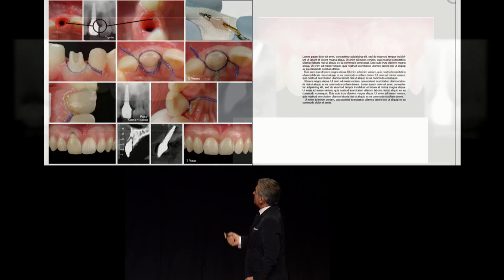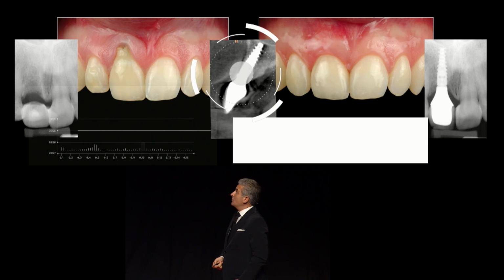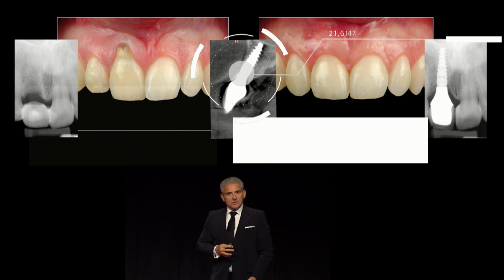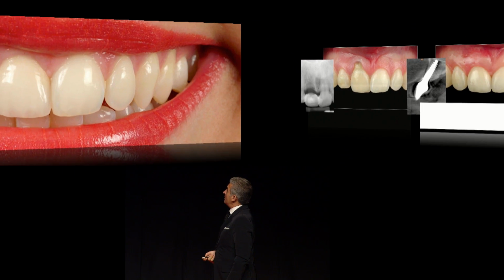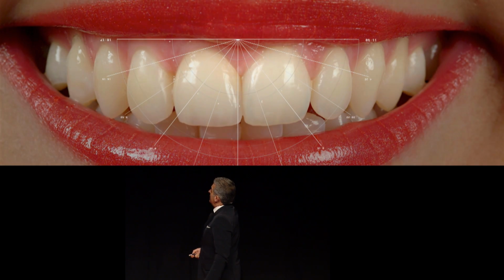I want you to pay attention. All my cases, I do a CT scan. Today the radiation is minimum. But I want you to pay attention: no bone on the buccal. I can tell you I have implants with no bone at all, and beautiful aesthetics. So interproximal bone, implant stability and grafting is maybe, for me today, the most important issue.